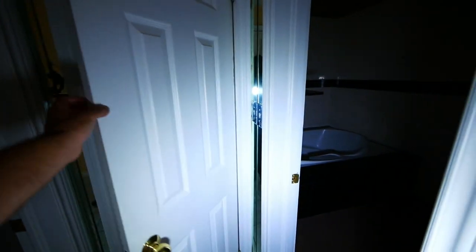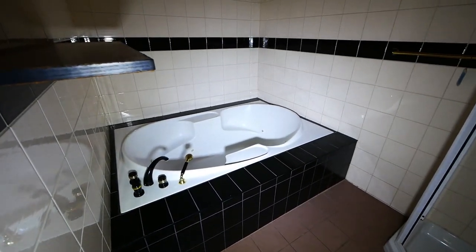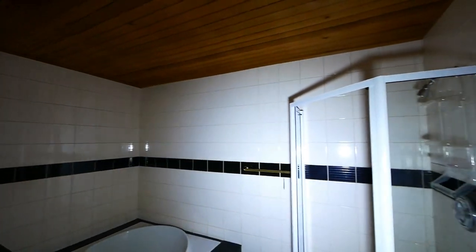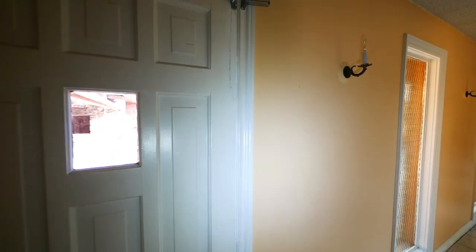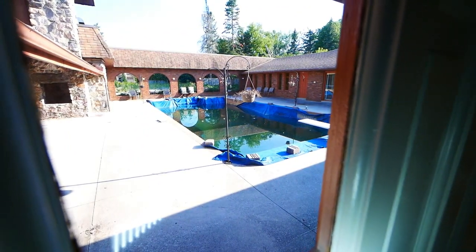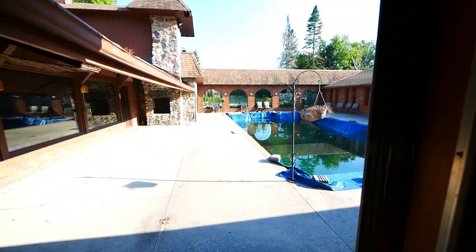So many mirrors here. I'm getting confused because I feel like I'm gonna run into the wall. Look at that. Very nice. Cedar ceiling. Yeah, see that? Pretty sure this was used as an Airbnb, and they rented this mansion out. Holy shit. Door won't open here. We'll go out later. Yeah, I'm pretty sure this place is an Airbnb.